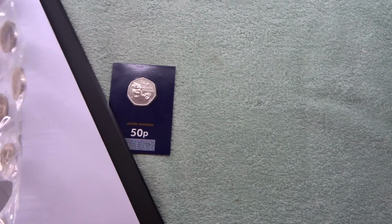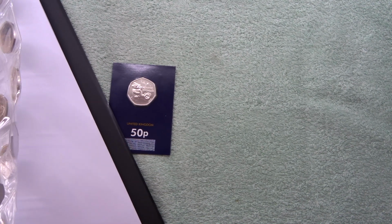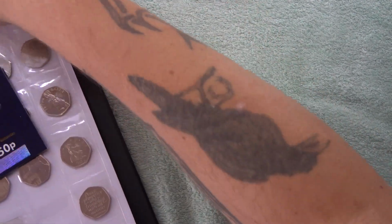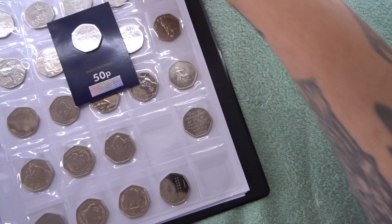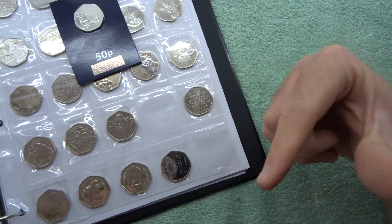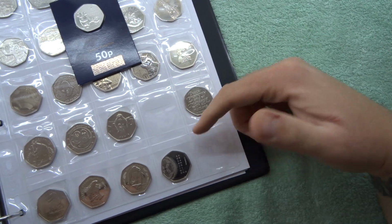So what I'm going to do is I'm just going to move the Rosalind Franklin one over, and then I think that's where Peter Rabbit was supposed to be, and we add it to the folder. Come here, you. Someone's going to be like, you can't touch the coins with your bare hands. There we go. Pretend that never happened. Right, so I'm going to put Pooh Bear there temporarily, and then I'll move it over to the next page.